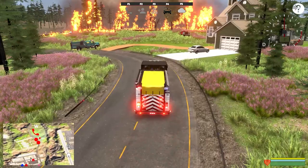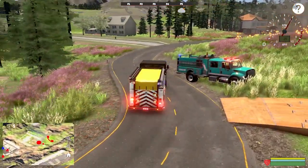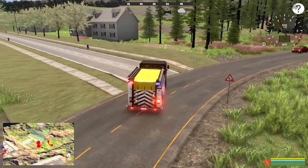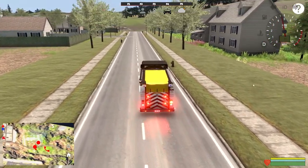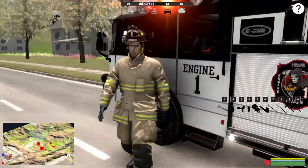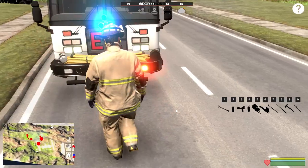Holy crap, it is going. It's really going good over there. Yeah, okay. So I think this is going to work out for us right here. We'll park this guy down by the hydrant. All right, sweet. Let's get him here. And I think we'll bring the Quint and we'll put him up on the road there.